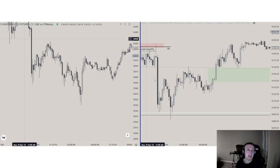All right, and then here is a Dow chart and a NASDAQ chart. And I just want to show you the divergence that we end up having in the PM session today.